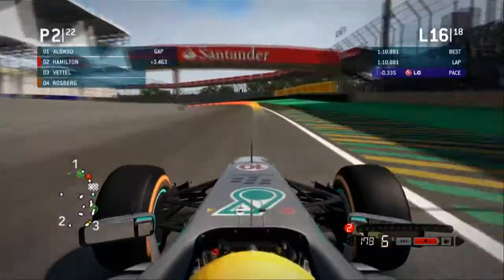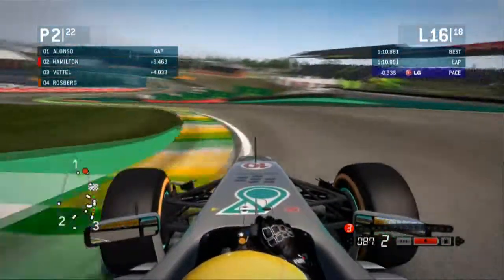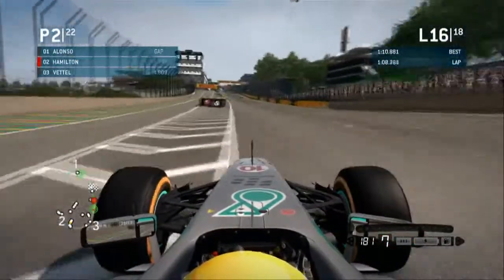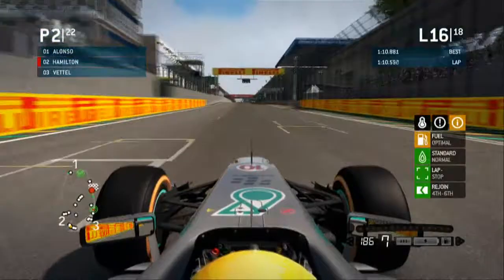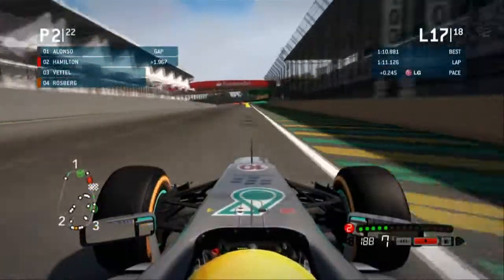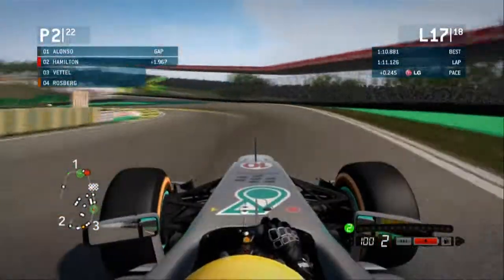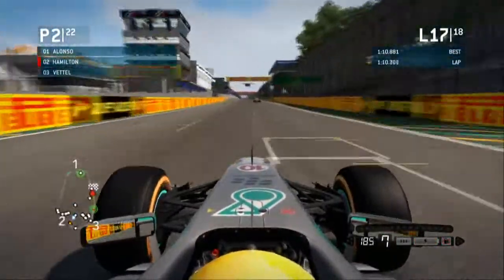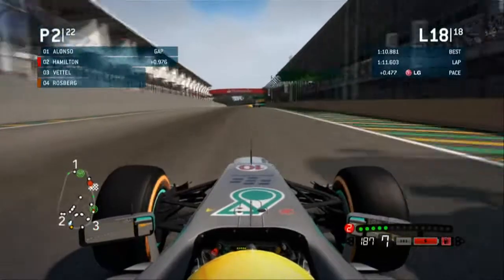Going into lap 16 we do set the fast lap, finishing on 10.8, and 3.4 seconds is the gap to Fernando Alonso. We're both in clean air, but we are much quicker than him at this point, and we are now just 1.9 seconds, 2 seconds with 2 laps to go. Can we do it? We've only got to gain 1 second, and here, going into the final lap of the race, the gap is 0.9 seconds.